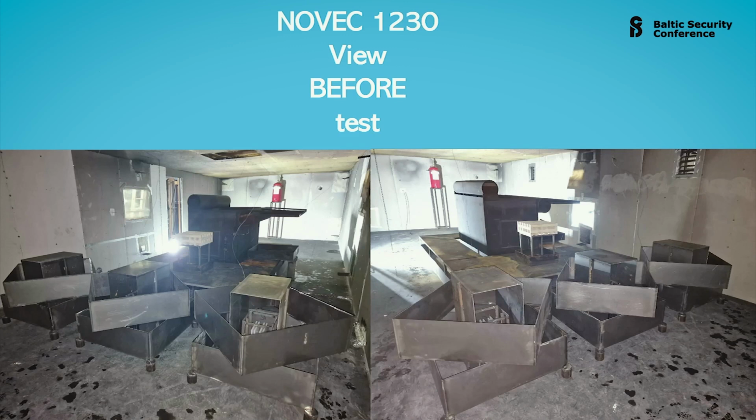I always show this to the insurance companies and to the designers who arrive at our laboratory, because we also perform training on active fire protection systems. This is the typical setup for clean agent system testing, and everything is done by our technicians. We do the welding, the pipe work, everything ourselves.